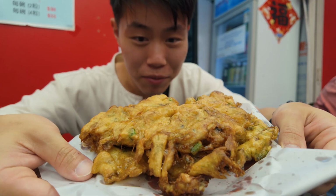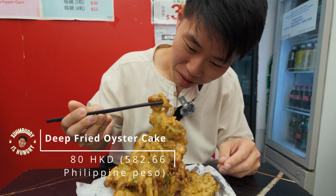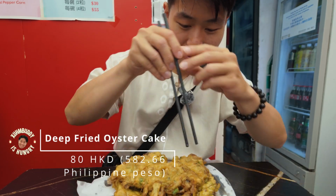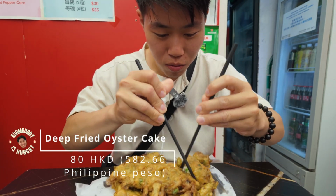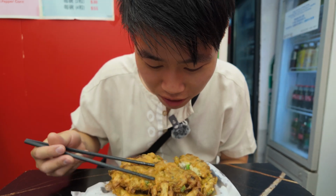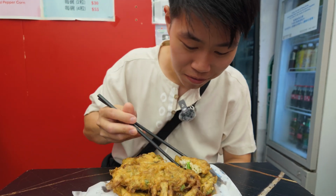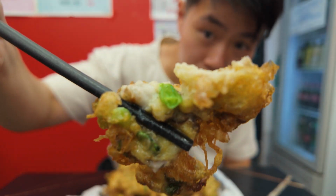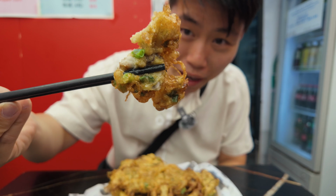Our oyster pancake came first. Pretty oily, pretty greasy, by the look of it. Then we got a side of chili sauce. Wow, you can hear from the butter that it's very fluffy and crispy. Alright, let's take a bite of it. You eat first.